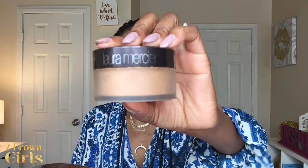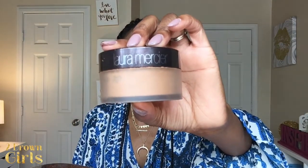Okay, underneath my eye. Then we're gonna go Cupid's bow, chin, and forehead, and down the nose. Then everywhere else, I like to go back to the same brand, Mercier loose translucent powder. This is in the color medium deep, and I'm gonna go everywhere else. And this is gonna lock your foundation into place.